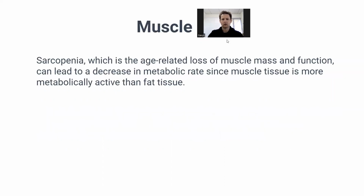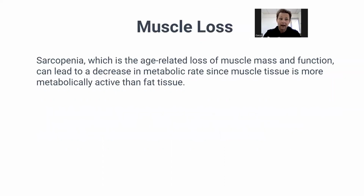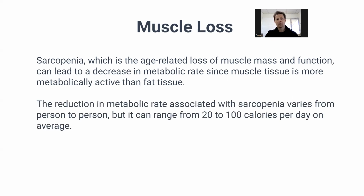With muscle loss, or sarcopenia, as we get older, age-related muscle loss is massive, right? Because it affects our function. It decreases our metabolic rate as well, because muscle is metabolically active, which basically means you burn calories at rest, okay? If you've got less muscle on your body, then you're not burning as many calories as you would have done. The reduction of metabolic rate with sarcopenia can range between 20 and 100 calories per day, depending on where you're at. Although it doesn't seem like a lot, at the higher end, 100 calories a day is 700 calories a week.